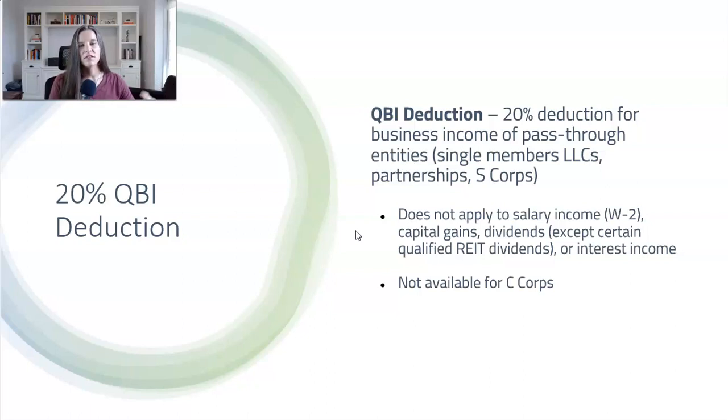But for purposes of business owners, any kind of dividends, like if you have a business that's a C corp, as I mentioned, that's not going to be eligible. And also any interest income that you earn is also not eligible for the deduction. So it's really only net operating profits of your business that is eligible. But otherwise, except for the limitations I'm going to talk to you about in the next slide, it's just a 20% flat deduction on those net profits.